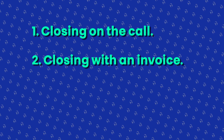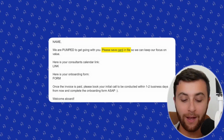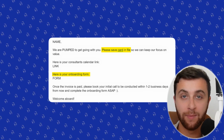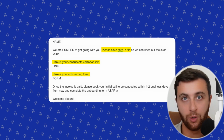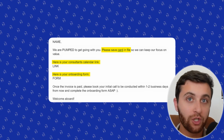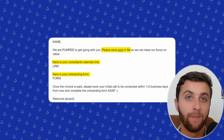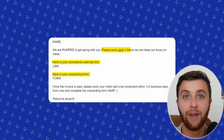The other option is you send an invoice, and within that invoice, you include everything you need. Now, at 8F, when we send an invoice, we include a congratulations. We ask them to save card on file. We submit the link for them to submit their onboarding form, and we give them the calendar link to book their initial call with their consultant. So in your invoices, make sure technically that's where you start the relationship. As you can see here in this picture, this is what it looks like to receive an invoice from 8F if you have received an invoice and you're about to sign up.